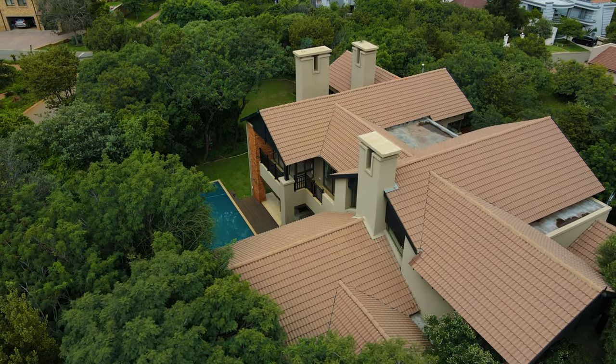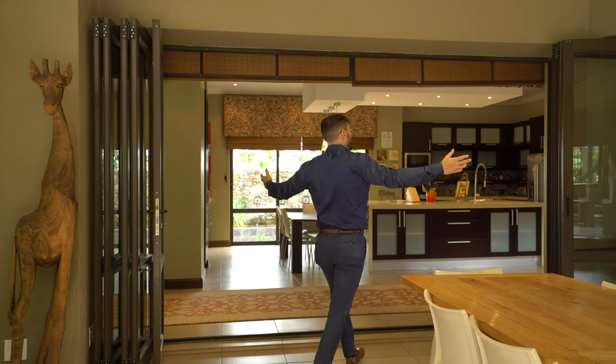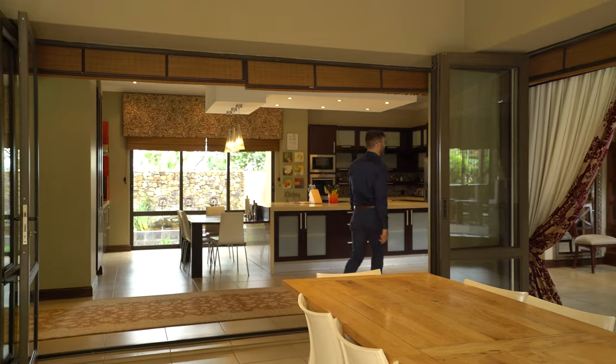But we have now wrapped up this incredible pool area, and it's time to head up those stairs to the bedroom section of the home. So come with me and let's see what sleeping in a home like this must feel like.